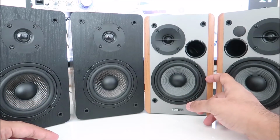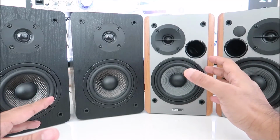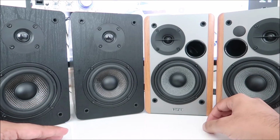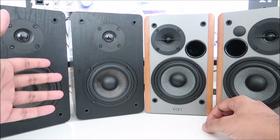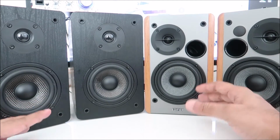Edifiers, on the other hand, depending on your taste, if you just want a clean setup, you want to put some bookshelf speakers and just set it and forget it, then these are it. The Miccas, you have to worry about wires, you've got to get an app, all these things. Edifiers, you don't, just set it up.